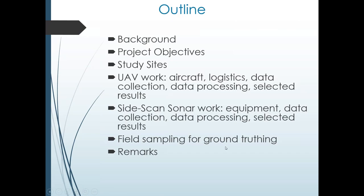What we're going to do is give you a little bit of background for why we were interested in this project, a very quick listing of our primary project objectives, our study sites, including candidate sites, and what we actually, in the end, selected. Then we'll go over the actual use of UAV technology and then the side-scan sonar work that we did, and then also some background on the field sampling for ground truthing, and we'll finish up talking about the implications of our work and some things that we found and some opportunities for future research and applications to management.